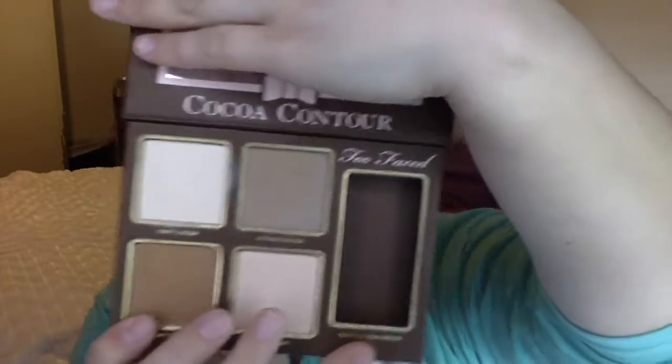Okay, so I have one more contour palette to talk about, and it is the Too Faced Cocoa Contour Palette. The whole palette is not my favorite, but the one particular shade in it is. I love that it smells like chocolate, first off. It smells amazing. But this is what the palette looks like.